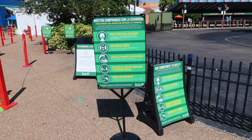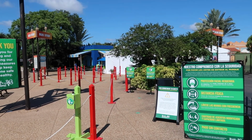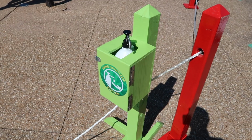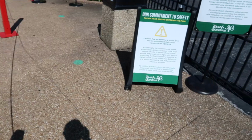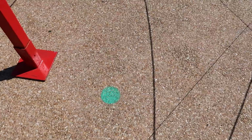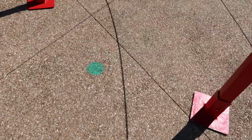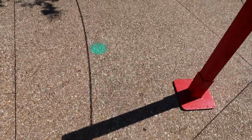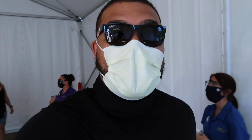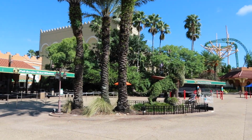We are now approaching the temperature check. It's located inside a tent, exactly like how we saw over at SeaWorld. I'm already seeing hand sanitizer, more signs about COVID-19. They have these green dots for the physical distancing. Doesn't really stand out like the other parks. Thank you. We made it in. Oh, it's really good to be back at this park.